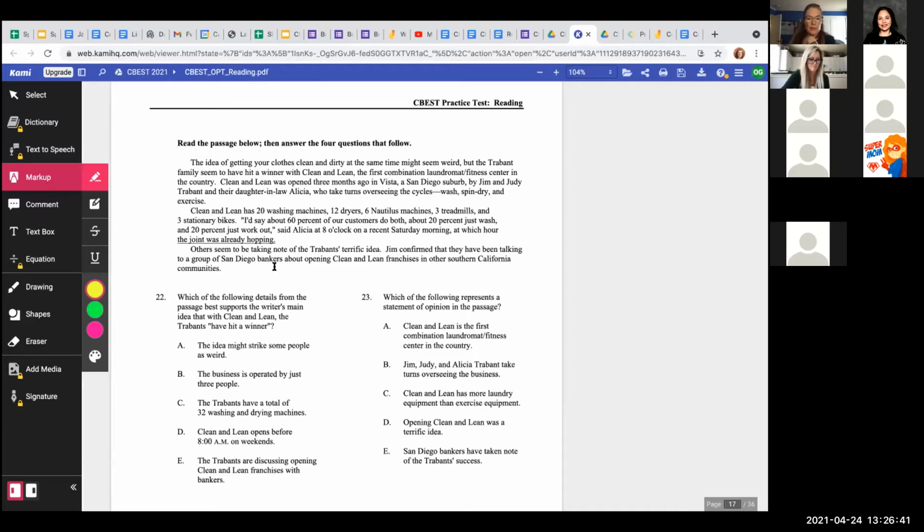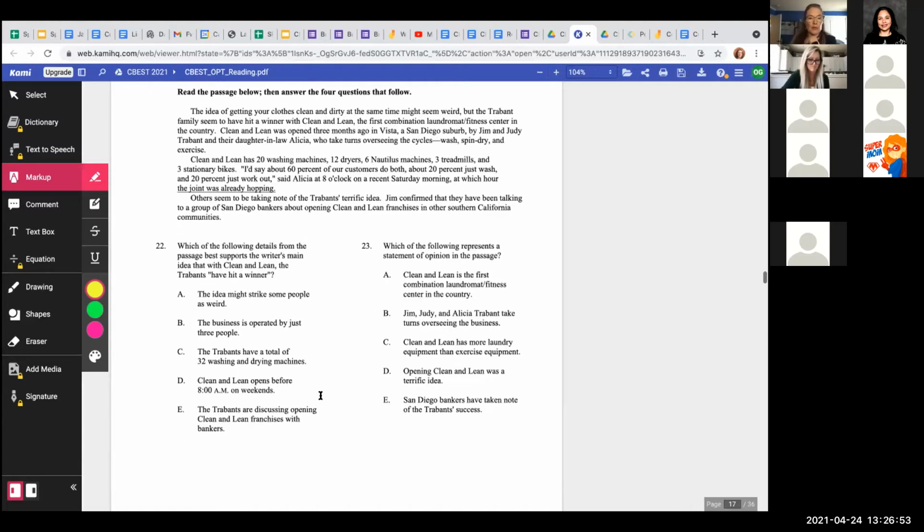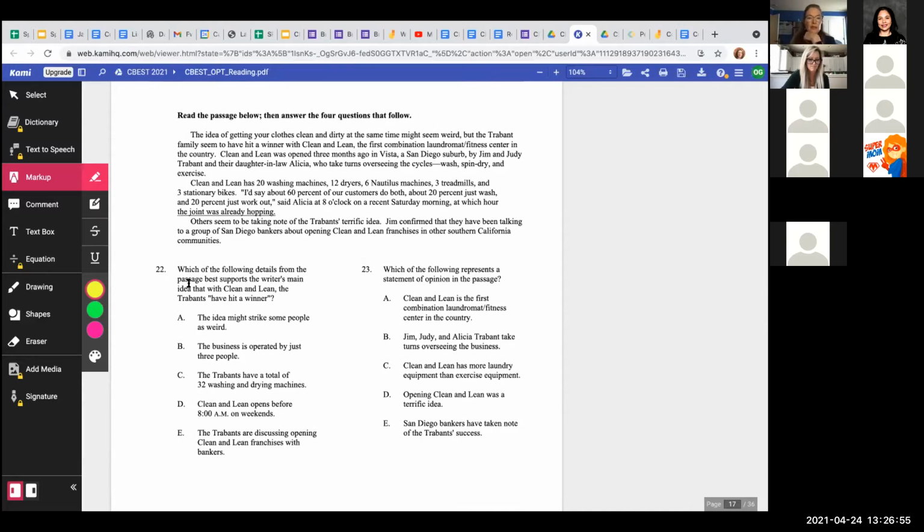Others seemed to take note of the Trabants' terrific idea. Jim confirmed that they have been talking to a group of San Diego bankers about opening Clean and Lean franchises in other Southern California communities. Okay. Which of the following details from the passage best supports the writer's claim that with Clean and Lean, the Trabants have hit a winner?